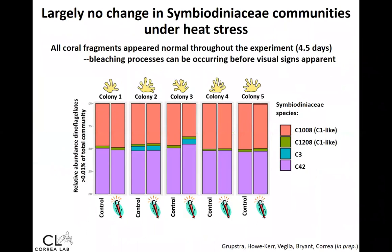Perfect. Okay. Now what you can see is the control compared to what the symbiotic community was in the heat treatment. And as you can see, there was not very significant change over the 4.5 days of this experiment. We might not expect there to be very much change over 4.5 days, because bleaching can take longer.